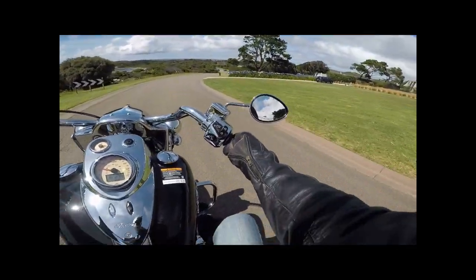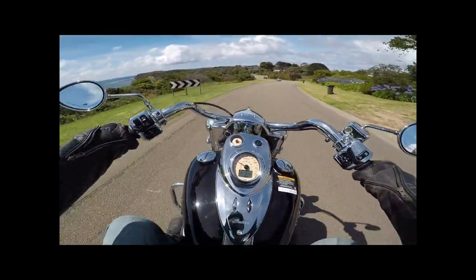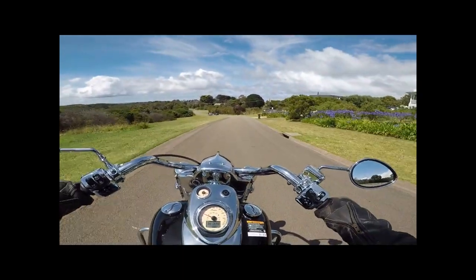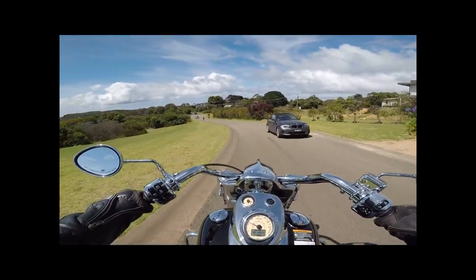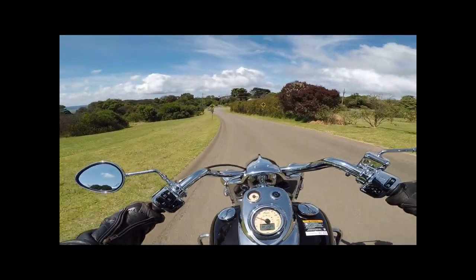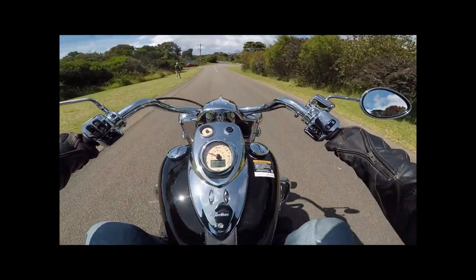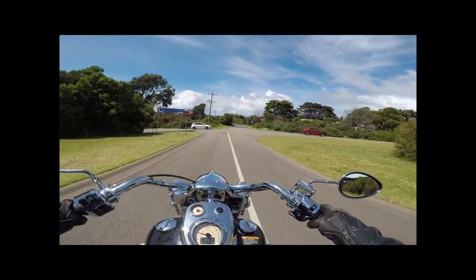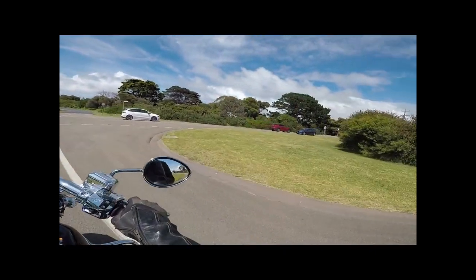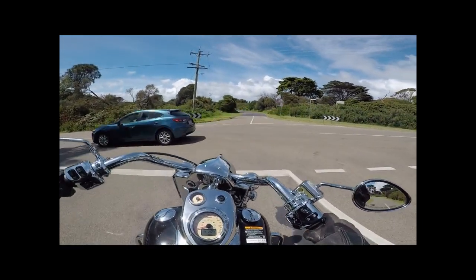Handles really well. The gear shift is a lot different to the one on the Scout bobber that I've got. Seems to be a lot more play or something in it. Got to travel it further. The whole thing just seems that little bit different. Obviously it's a different engine, different transmission, but still pretty good. But I do prefer the one on the bobber.